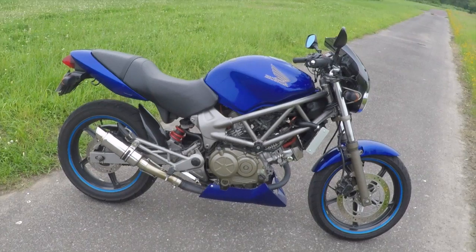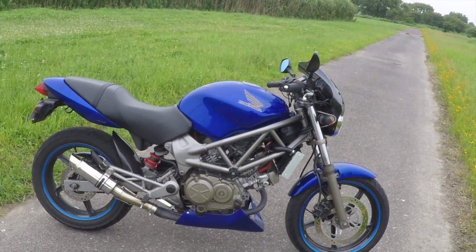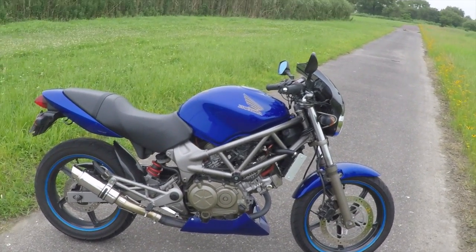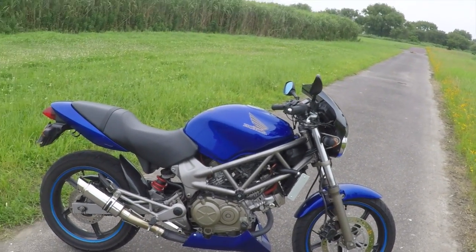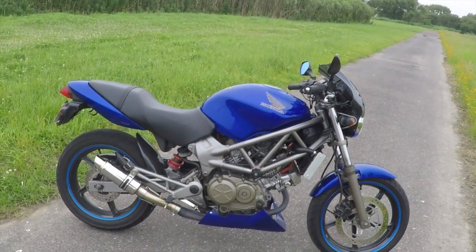It's a really solid engine, and it will just keep on running. Bike messengers use the VTR250 and other bikes with this engine because it's so reliable, and it just never breaks down. I talked to one bike messenger who ran his bike with this engine for over 400,000 kilometers. So that's Honda reliability and quality build there for you.